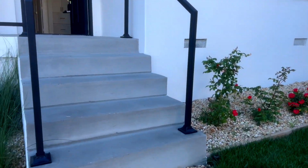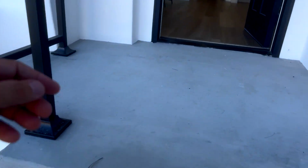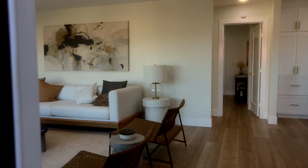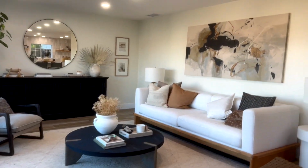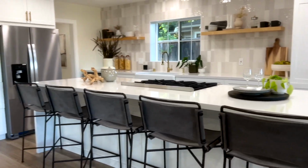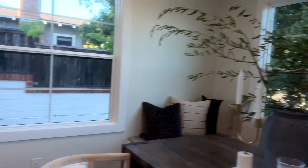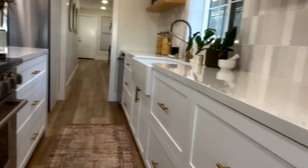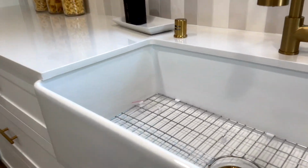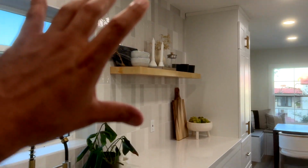Let's walk through it. Steps are fun, but not all the time. Light the planner. Large entry room. Huge counter. Holds five chairs or stools. Little nook area. Hardware, gold. Cosmo appliance, six burner. Farm style sink. Gold accents, again, floating shelves. We're seeing a lot of that.